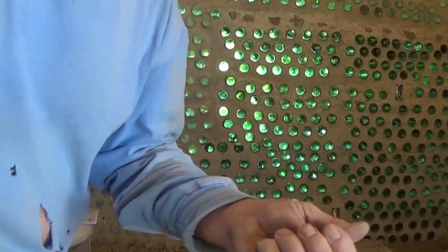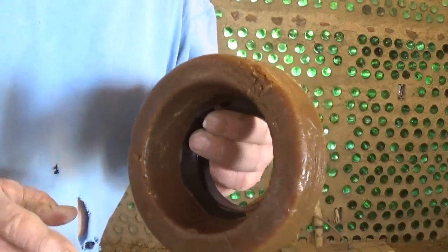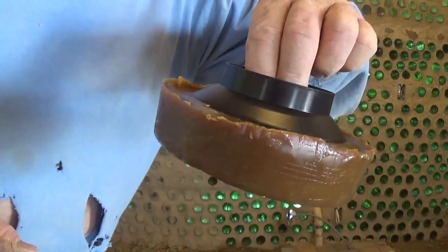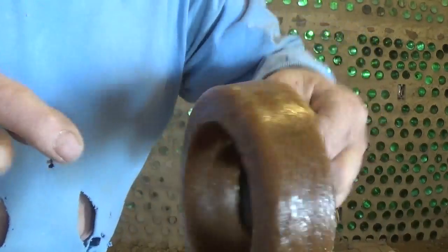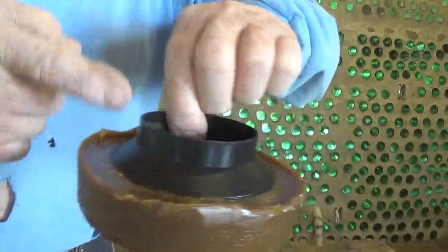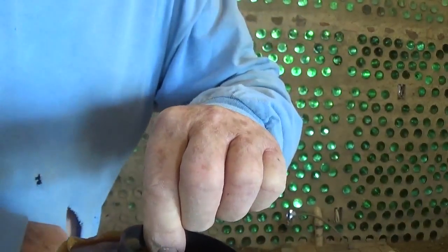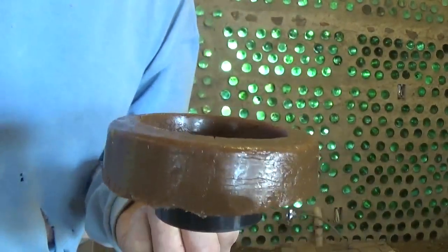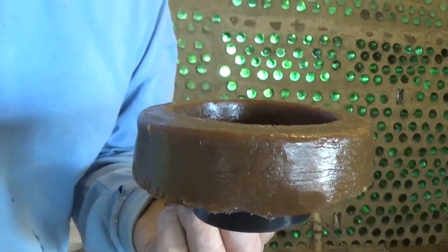Well, if you can hear me over the cackle birds, the wax ring has two ways it can go. You can see I've got the black thing here that is a little bit of a reducer, and then the wax here. That little reducer will always go down in the toilet, like so. So I'm going to put that on right now, and we'll get ready to put the toilet on.